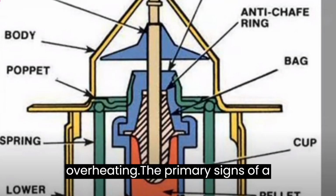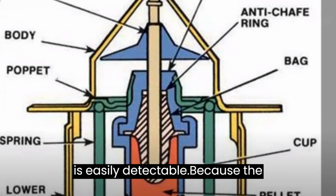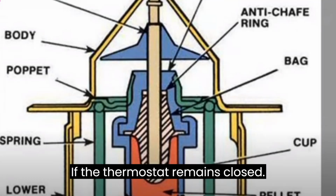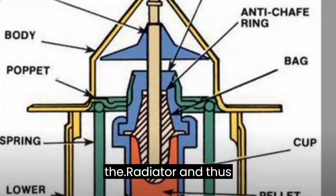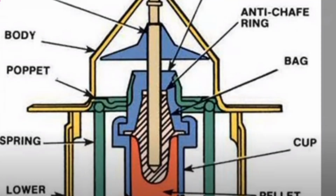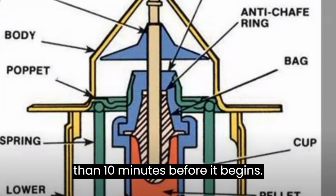1. Engine that is overheating. The primary sign of a thermostat failure is associated with the engine overheating. Overheating is easily detectable because the thermometer in the vehicle will most likely read unusually high. If the thermostat remains closed, the engine coolant is unable to reach the radiator and thus cannot cool down. The engine will overheat as a result of this, and you won't be able to drive any further. Less than 10 minutes before it begins.